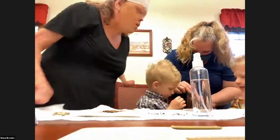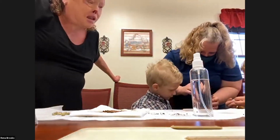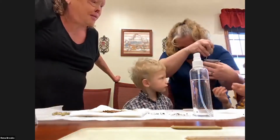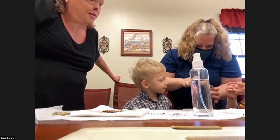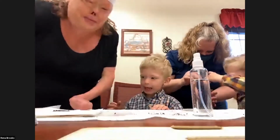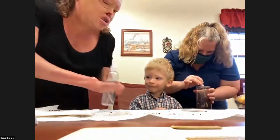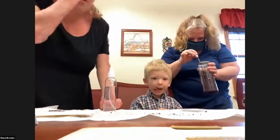So we're gonna do four holes all the way around, and we're gonna put the peas in and then cover it up. And then one more, guys. Here, put it in. Good job. All right, and then we're just gonna kind of try to smooth the top of the soil over.